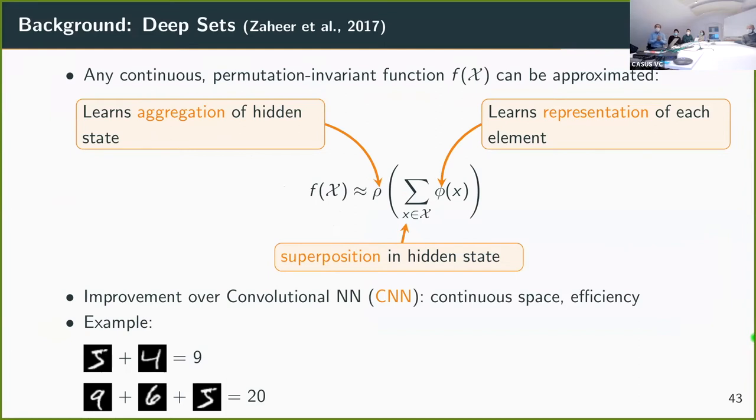CASUS is all about exchange. You're already saying any continuous permutation invariant function can be approximated. What would be if the function is not permutation invariant? So for example, change a sign. Why would that not be permutation invariant? I mean, if you permute something, not the whole sum, but terms in between change sign, and you only have a global symmetry that you have to obey.